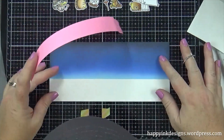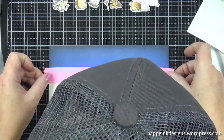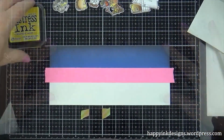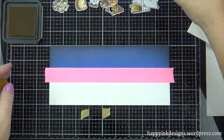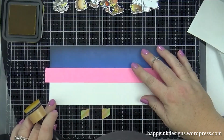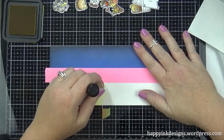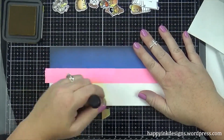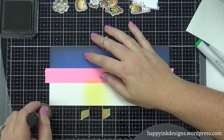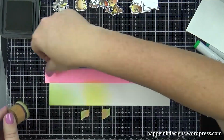All right, I'm going to work on my grassy area now that I know exactly where I want that campfire to be. I'm just going to use some Post-it tape here. I was a little nervous about putting the masking tape back over where it had already pulled some of the ink off, so I'm going to use the Post-it tape because I know it's not very strong. I'm using the mustard seed, just the regular distress ink, and it's just going to look like there's a nice glow on the ground from the campfire.